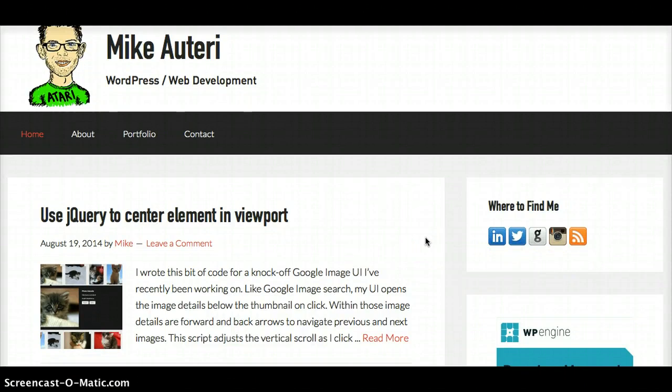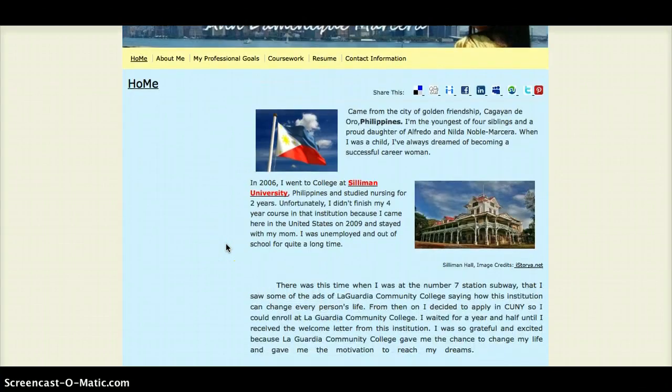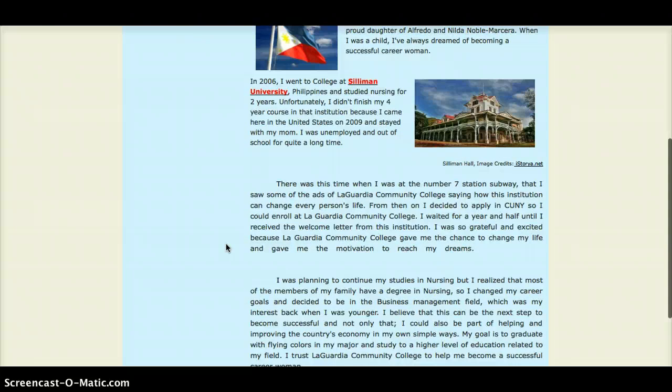What I think could have used work were the fonts on Anne's page. Because they are all different, I think it draws away from the content. The heading is different than her name, and also the capitalization in home. There are just some parts of her font choices that I would have done differently.